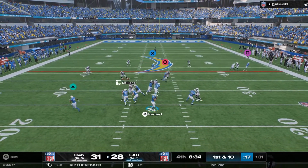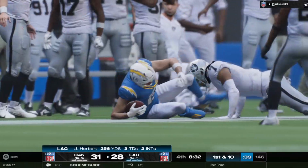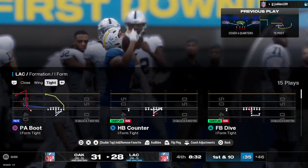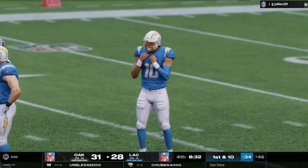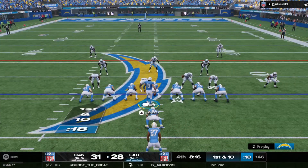From the pistol, it's Herbert. McConkey's got it on the sideline. That play gains 15, and it moves the sticks. It sure seemed like he knew exactly where he was going with that right off the snap. Great start to the drive. They're up in the neighborhood of midfield after just one play.